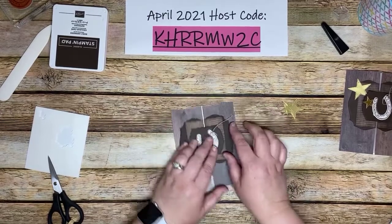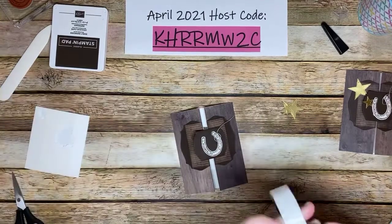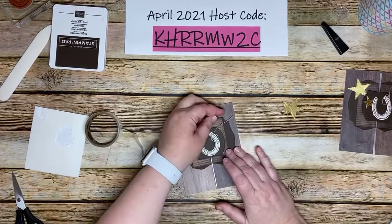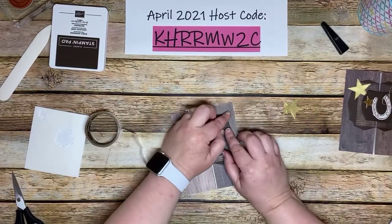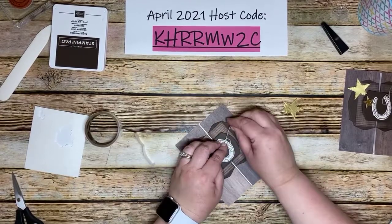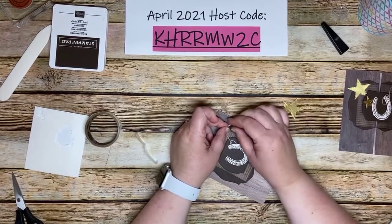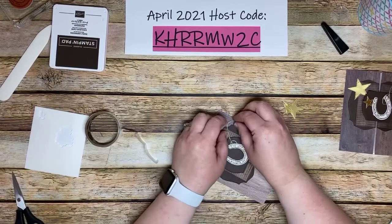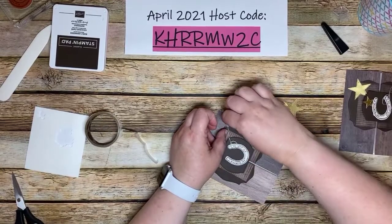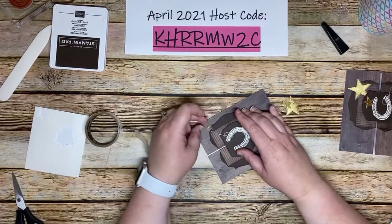Now what we're gonna do is we're gonna take a glue dot. We're gonna fold it into a little ball, and we're gonna put it right about here, okay? Then we're gonna take our twine, and we're gonna kind of separate the ends, and then kind of fold it over on top of itself. Of course, it's going to be harder to do it on a Facebook Live, but that's okay.